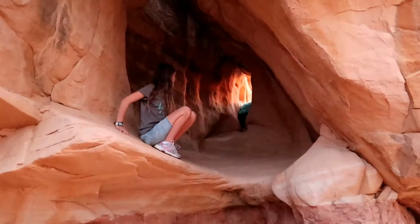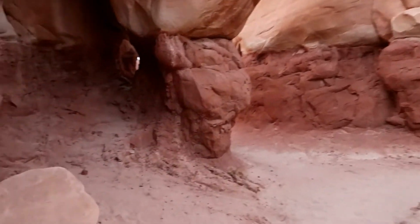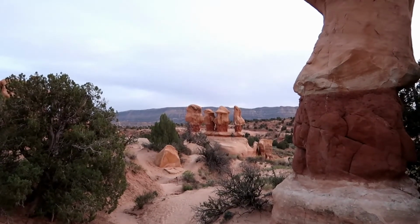But yeah, this is what we came down here to see, is this little arch here. But all these formations are amazing. The hills look like they're on fire over here. This has got to be one of the coolest things we've seen.